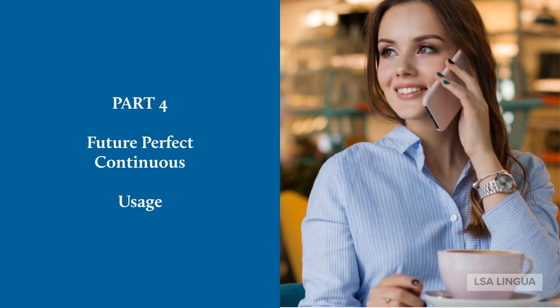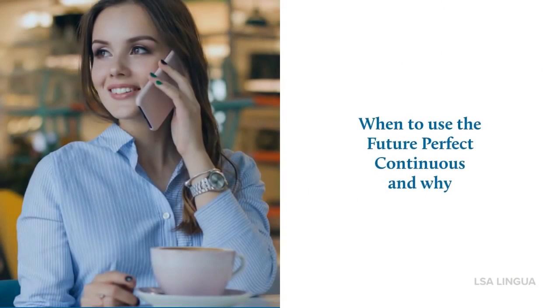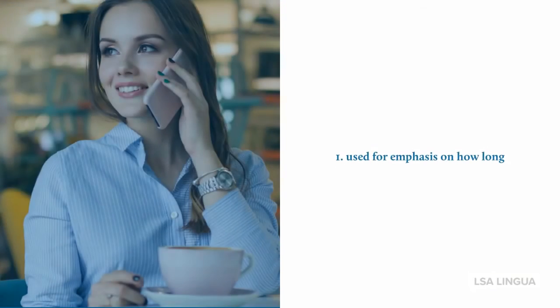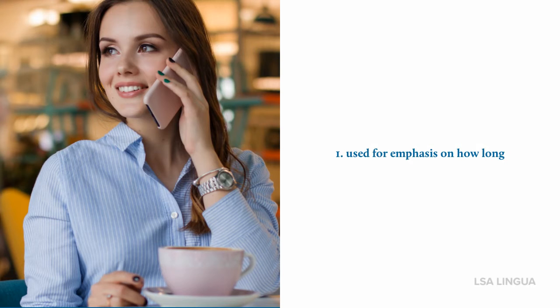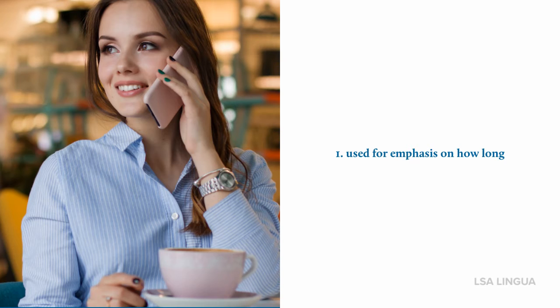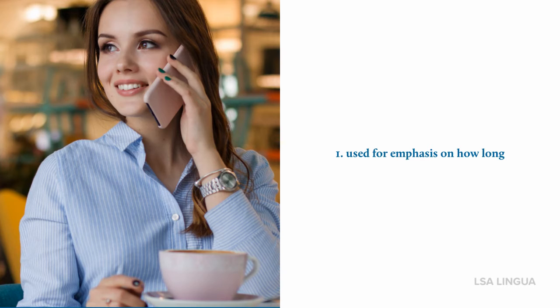Part 4, future perfect continuous, usage. When to use the future perfect continuous and why. The future perfect continuous is used for emphasis on how long it will take to a second point in future, which can be another time or action. And it is used with in or by the time, plus present simple, plus time, plus a future perfect continuous, plus for, plus time. An example, in June I will have been working here for over 5 years. By the time you arrive, I will have been waiting here for hours.